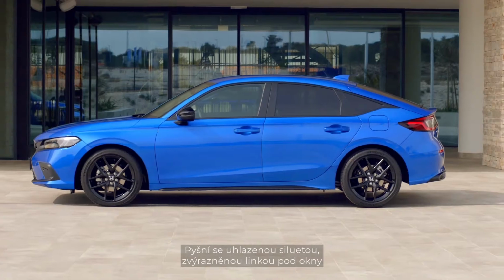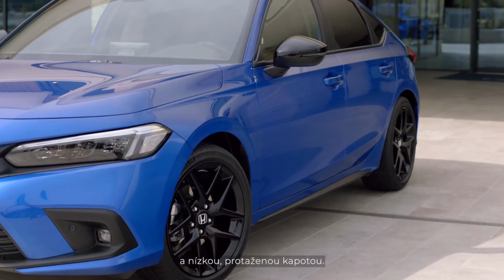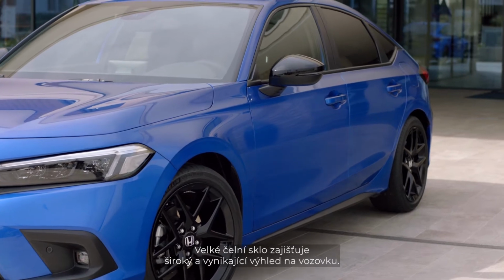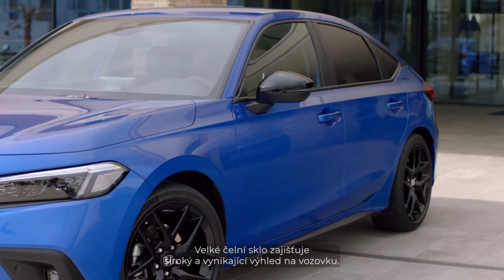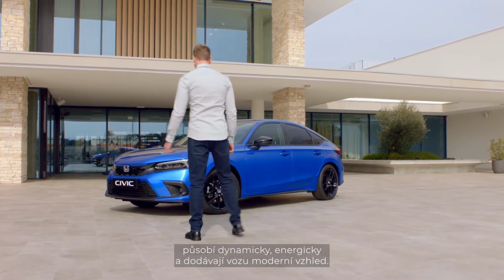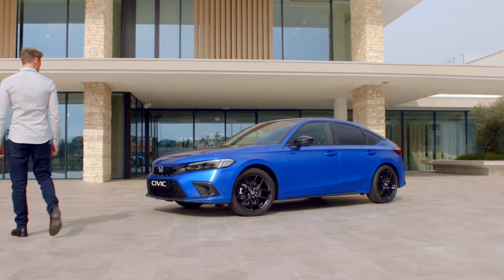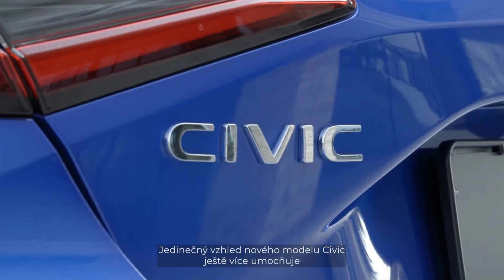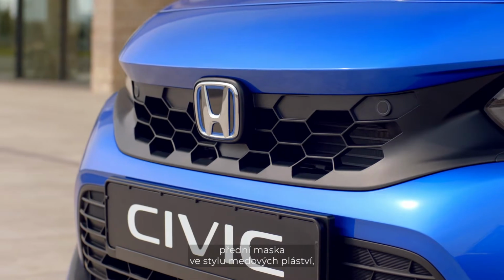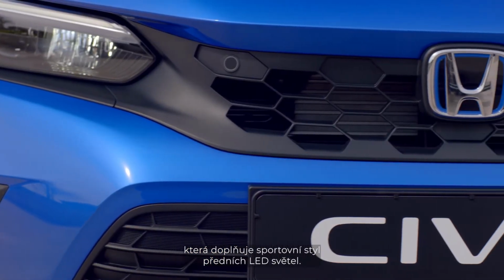It boasts a sleek silhouette, a more defined belt line, and a low, streamlined bonnet, while the large windscreen gives a wide, panoramic view of the road. The clean lines and uninterrupted surfaces give it a dynamic, modern profile and energetic appearance. The new Civic's good looks are further enhanced by the honeycomb pattern of the front grille that complements the sporty design of the LED headlights.